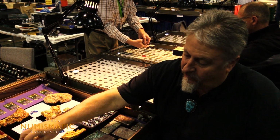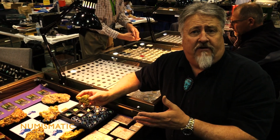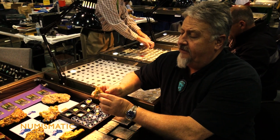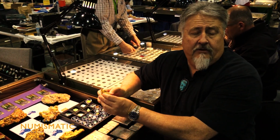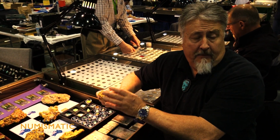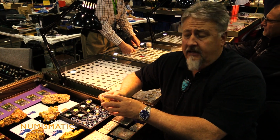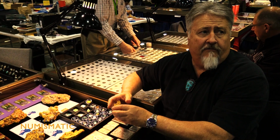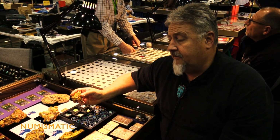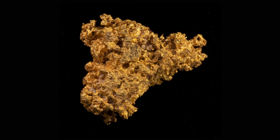This is one from California, and we can actually tell through X-ray fluorescence where nuggets are found. So this one, because it has a high percentage of silver in it, we know this came from California. If it had a high percentage of copper in it, I mean, it's always mostly gold, it would come from Alaska. And then these here, we know they come from Australia because of the high percentage of gold in them.